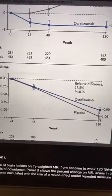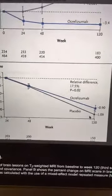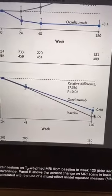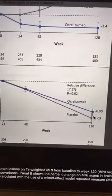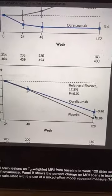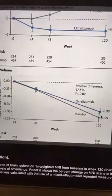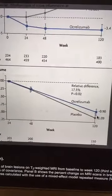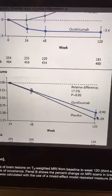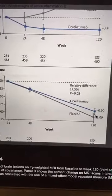Now, looking at these results, it's been classified as statistically significant, but I think we can see here that this isn't a major difference between the two groups. Whether, if we extended this out longer, beyond 120 weeks, we would see a bigger difference between the two groups, potentially long term, this small difference that we see would be even greater. We're not sure at the moment, but that's another thing that they reported. They showed that statistically anyway, ocrelizumab appears to be able to decrease the rate of brain volume loss.